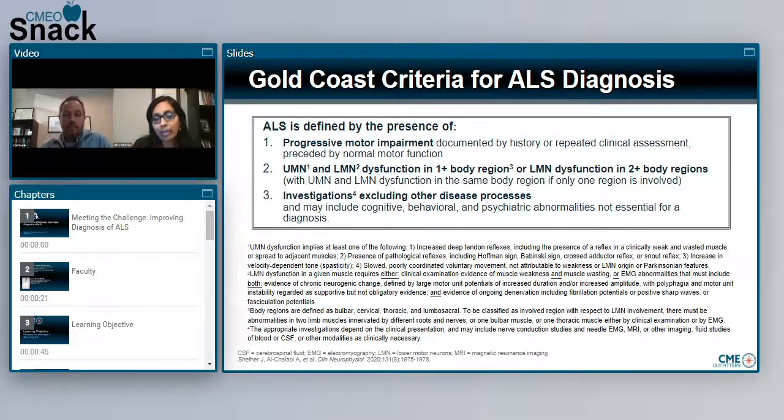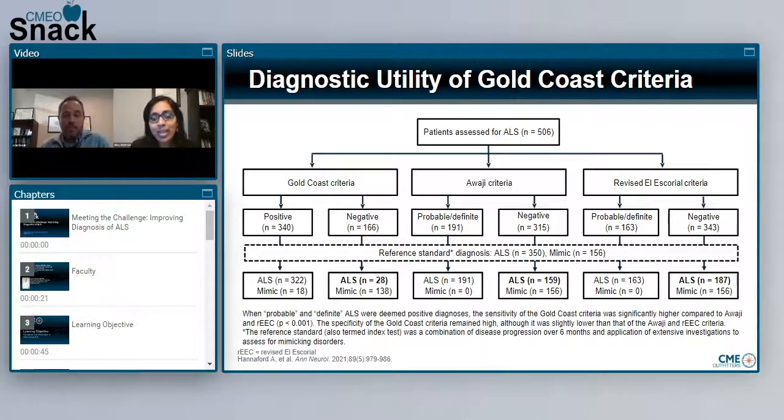And hopefully we will be able to refine outcomes and be more successful in clinical trials when we develop biomarkers. I wanted to ask you a little bit about what you felt about the diagnostic utility of the Gold Coast criteria. There was even a more recent publication about that regarding the sensitivity and specificity. Yeah, go ahead.